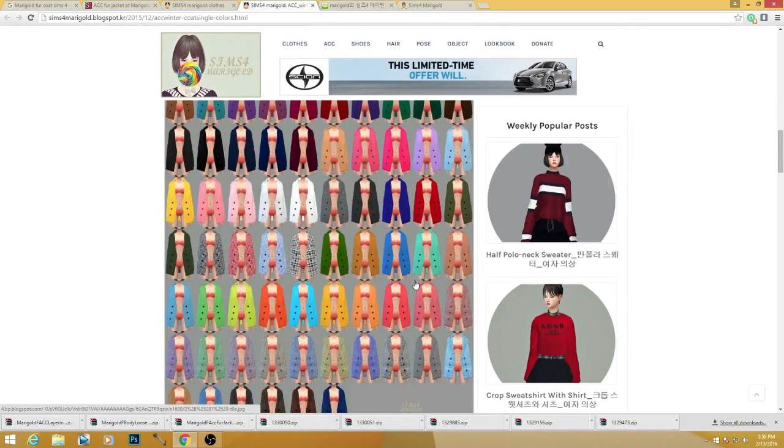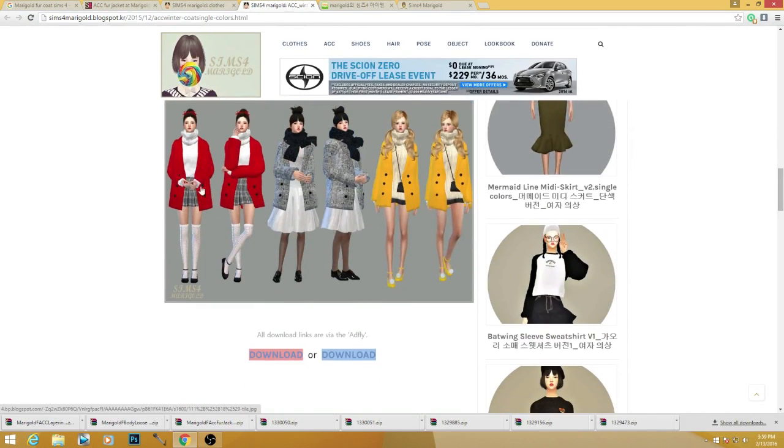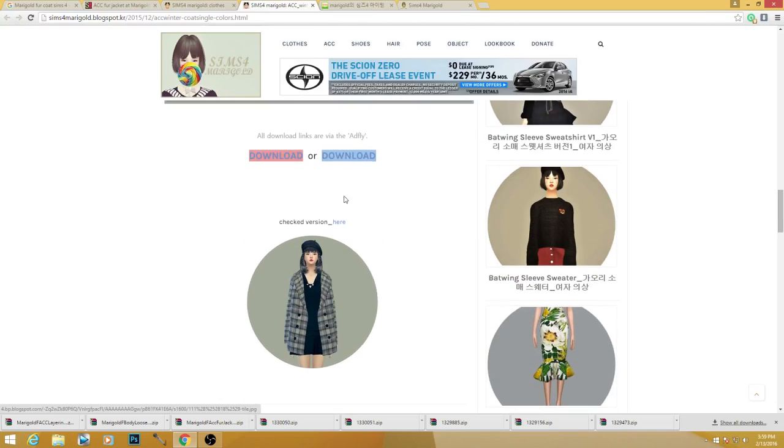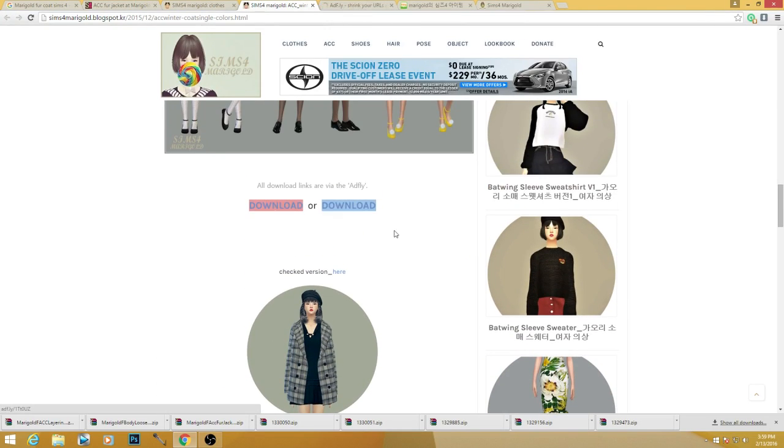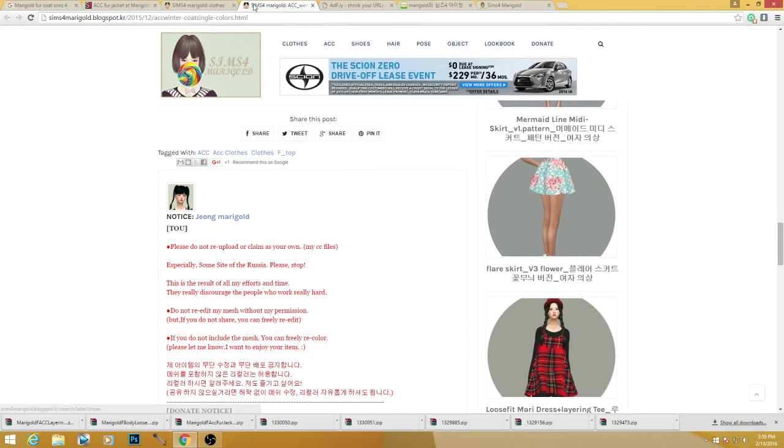It's just like a huge oversized coat, and you can layer it with a whole bunch of other cool outfits. So here's the checkered version, so we're gonna go and pick that up too. Yay! This inspires me to do lookbooks and stuff.